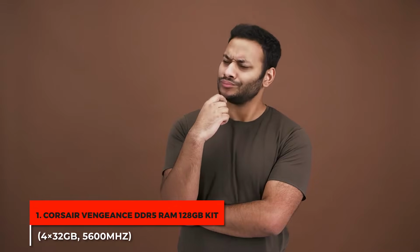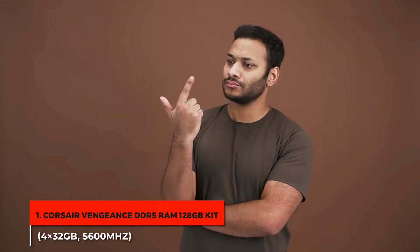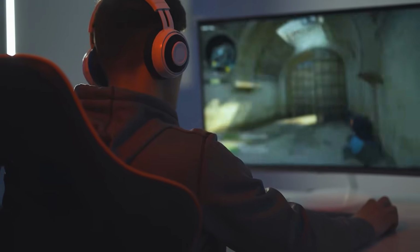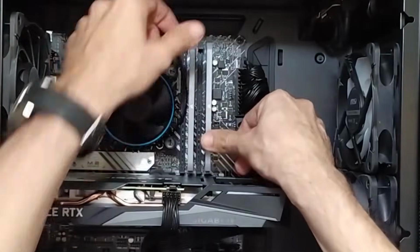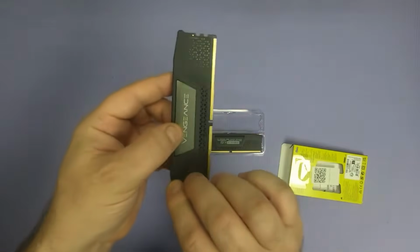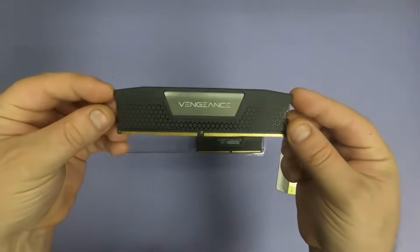Now, I know what you're thinking. 128 GB of RAM? That is an immense amount of memory. And let's be clear, it is far beyond what you need for gaming alone. But that's precisely why it's number 1. This isn't just for gaming, it's for everything else you could possibly do on your PC at the same time.